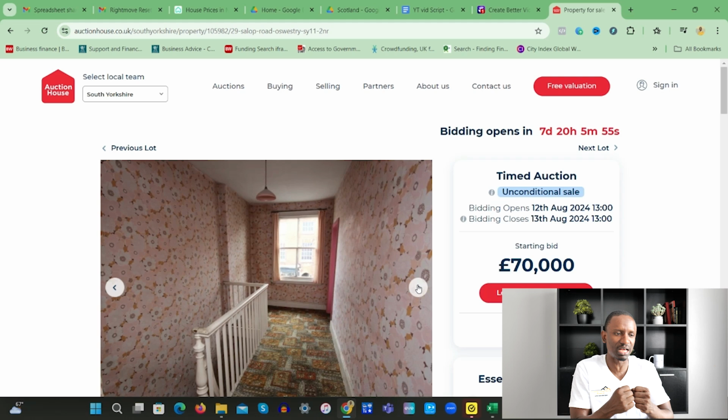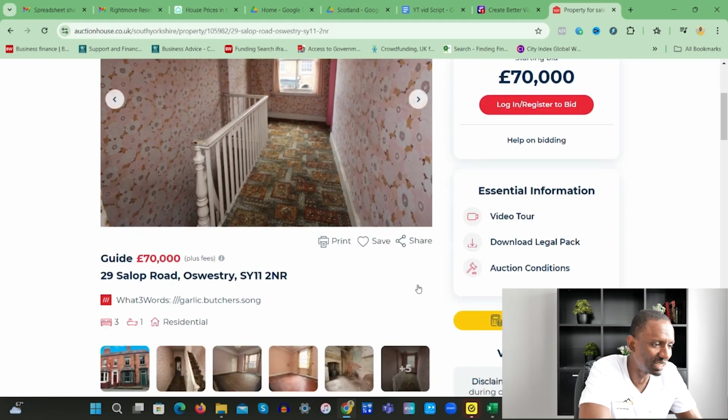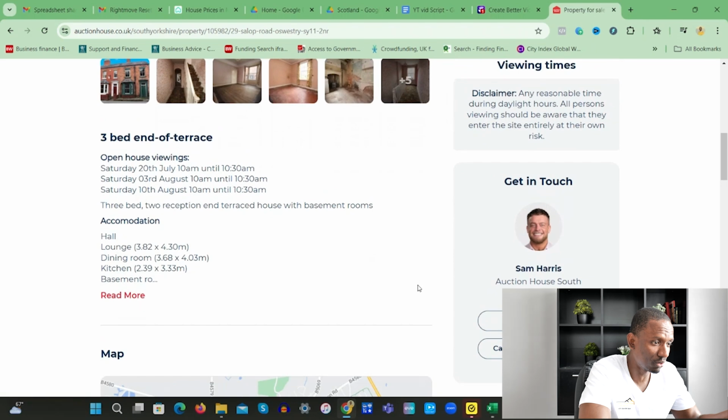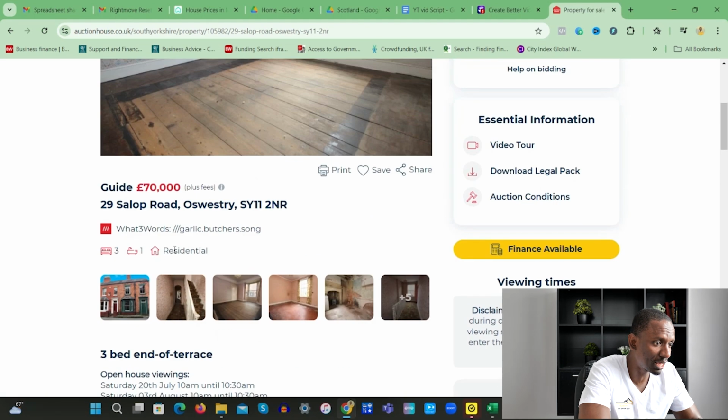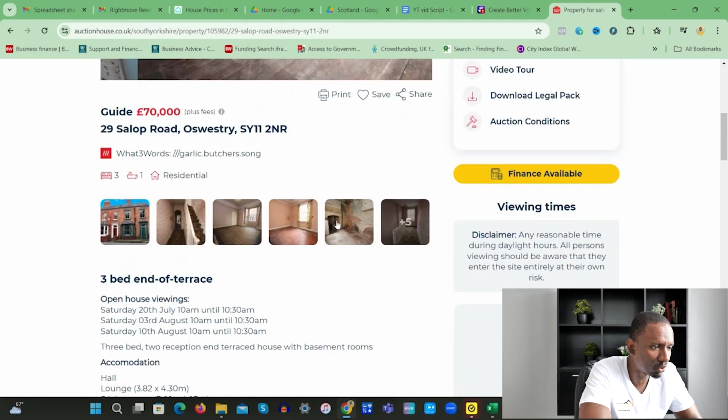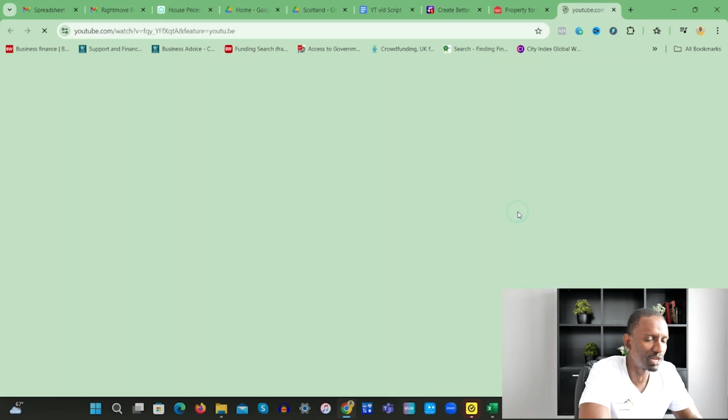It lends itself to that sort of opportunity, and this property here could be one of those properties. You can see it's a massive house. Look at the sizes of the lounge. You've got a dining room there, and it's got all this stuff in there. You can see all the photos here, and obviously you've got a video tour as well if you ever wanted to see how the property looks.